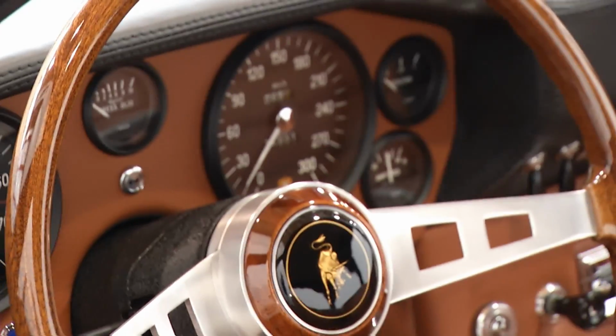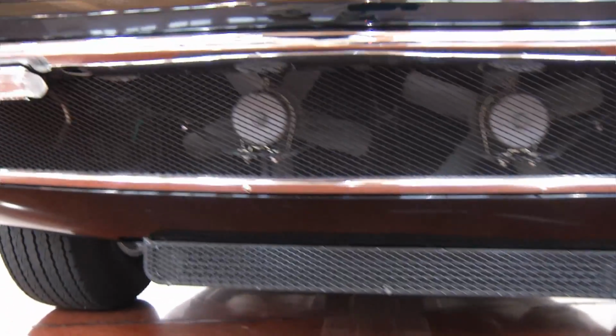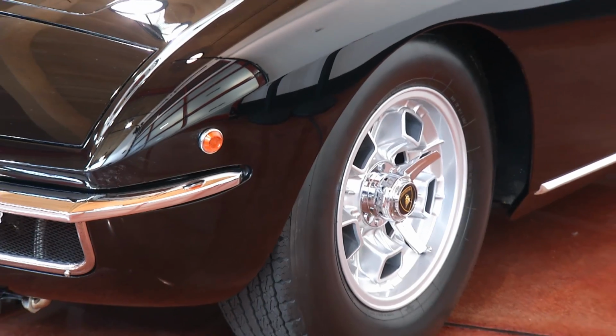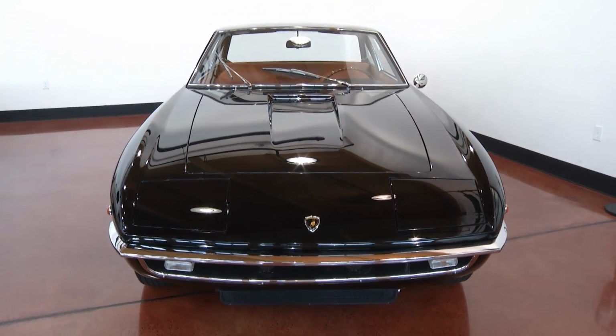This car left you wanting to go faster and faster and faster. It was a great touring GT. And to me, besides being an impeccable example, it's got these beautiful Campagnolo wheels with the knockoff props on it. This is an awesome car. I'll have to figure out some way that I can get the keys and take it for a ride.